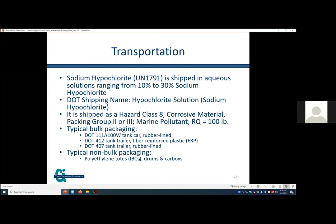Transportation. Sodium hypochlorite, UN number 1791, is shipped in aqueous solutions ranging from 10% to 30% sodium hypochlorite. Department of Transportation (DOT) shipping name: hypochlorite solutions, sodium hypochlorite. It is shipped as a hazardous class 8 corrosive material, packing group 2 or 3. Marine pollutant. It has an RQ, which stands for reportable quantity, and the reportable quantity is 100 pounds.